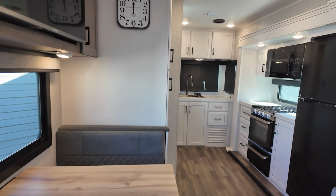But yeah, this is going to be a game changer here. We love the Baby Eagle. It's an awesome floor plan. I can't wait to hopefully take one out myself and take it camping. What a cool floor plan.